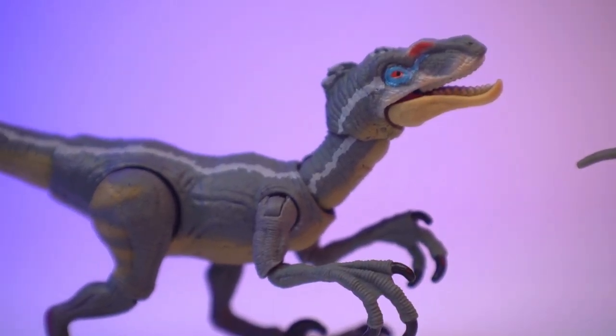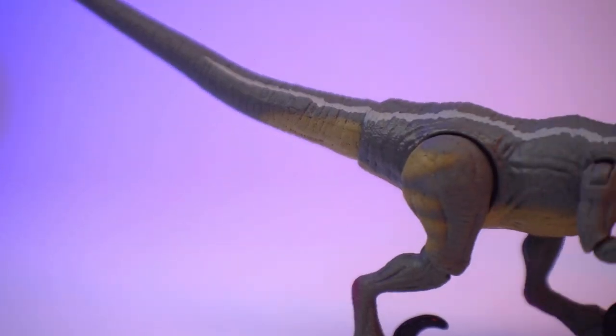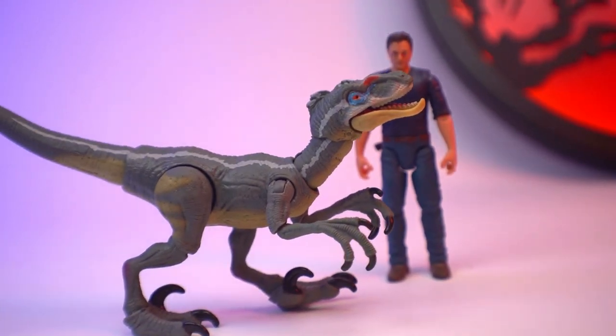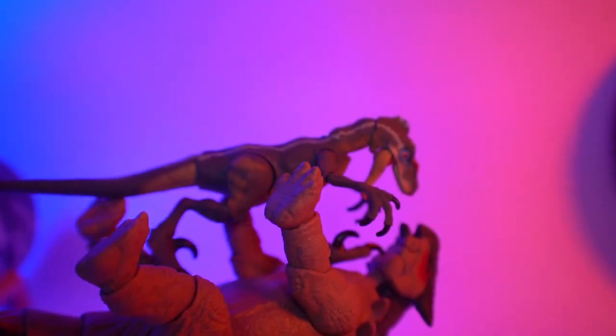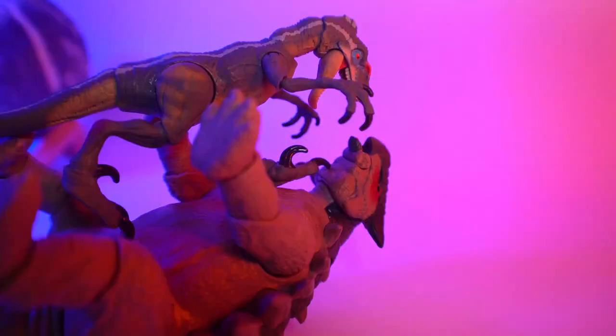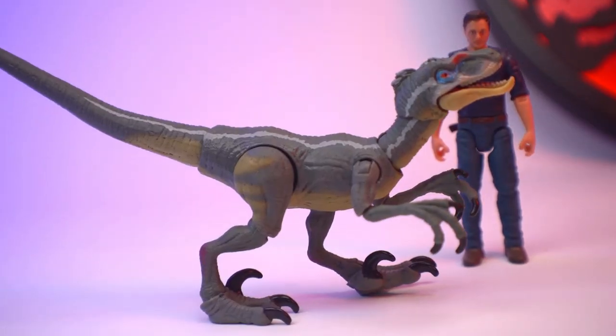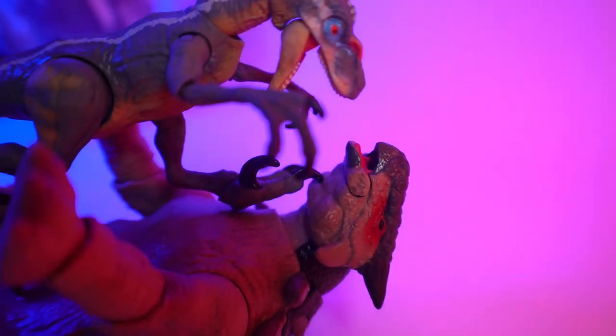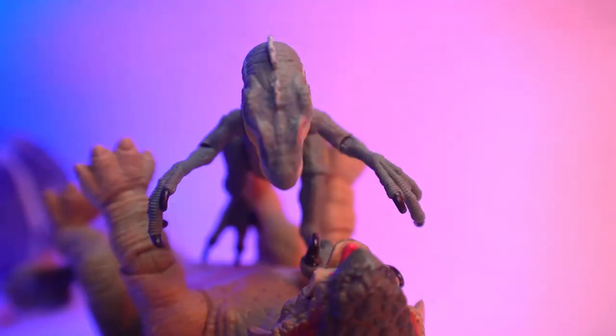Deinonychus was actually the model used for the raptors in the Jurassic Park, Jurassic World films. Deinonychus, from the Greek language meaning terrible claw, was a carnivorous dinosaur species from the early Cretaceous period. Deinonychus measured about 2.5 meters or 8 feet in length and weighed around 45 to 70 kilograms or 100 to 150 pounds.